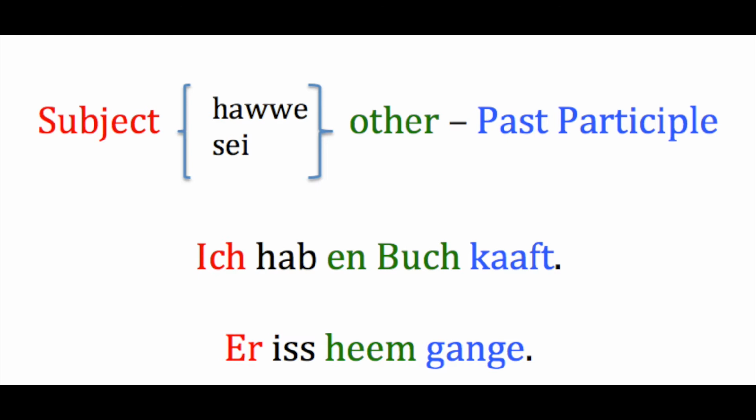Here's another example. Is heimgegangen. He went home, or he has gone home. Past tense. Gange is the past participle or the past tense form of gay, to go. And notice both these sentences follow that word order where the verb goes to the end.